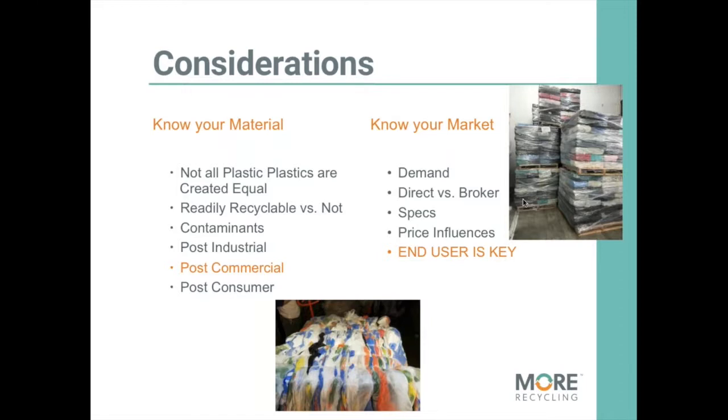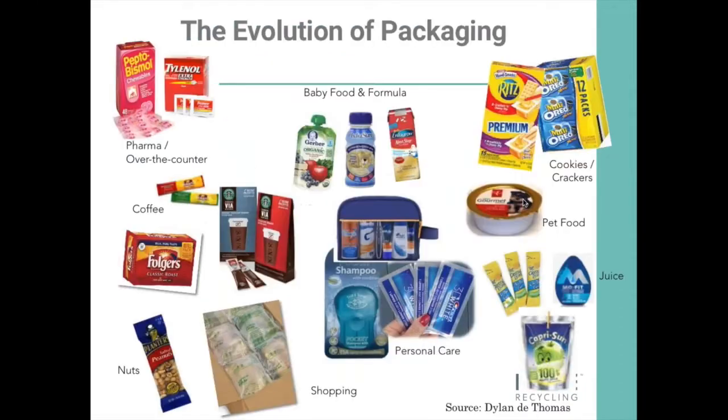You know, there are general specifications that talk about overall quality and contamination, the amount of dirt or contaminants or strapping or non-resin material. But the best specs to be aware of are those of the material buyers that you're actually selling to. And then what are the price influences? What influences the price of material that are outside the control of the recycling stream? And to that, the end user is key. So knowing who you're selling to and working on that relationship with your specific end user is the key piece of knowing your markets.